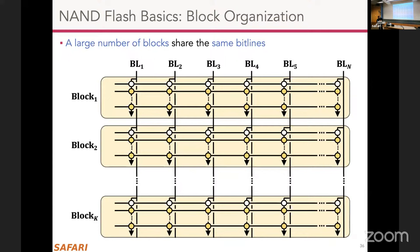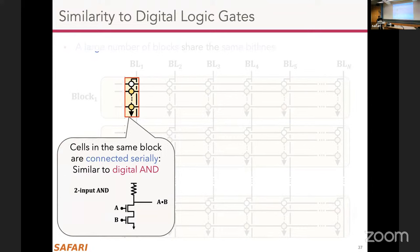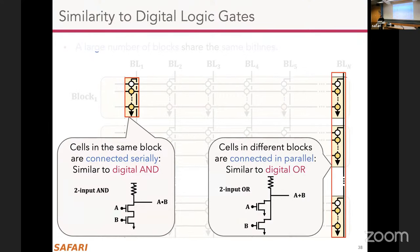Now, we have seen one block. Now we look at multiple blocks, but these blocks share the bit lines. So when we look at this kind of organization, we derive two key insights. When we look at a NAND string within a block, we see some parallels to a digital AND logic because the cells are connected in series, and similarly in an AND circuit, transistors are connected in series. When we look at NAND strings connected in different blocks, we see that they are connected in parallel, which is similar to what we get in a digital OR circuit.